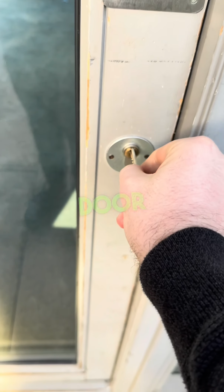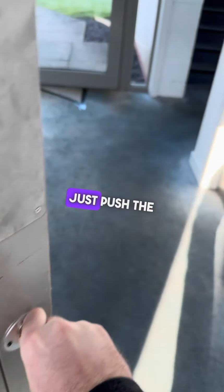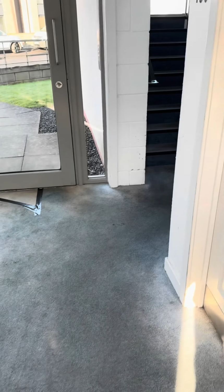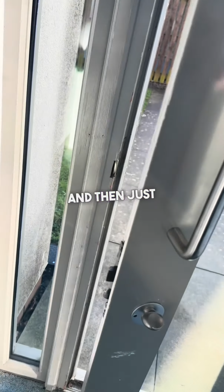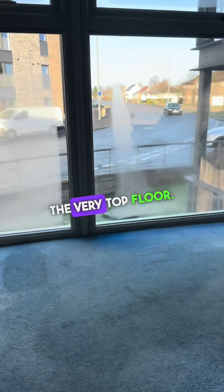So pop it into the door and turn to the left, anti-clockwise, to open the door. Just push the door and it'll open up. And then just make sure the door closes behind you. Now our apartment is the very top, so just walk all the way up to the very top floor.